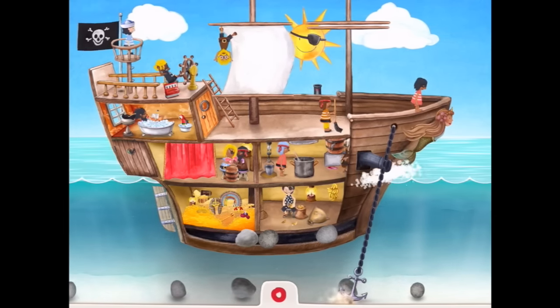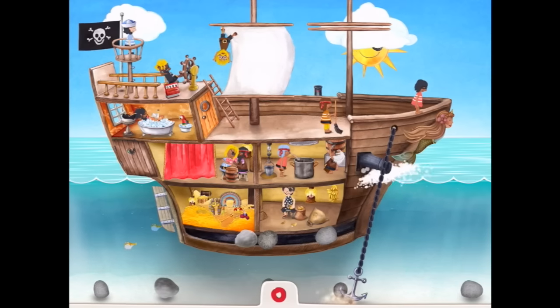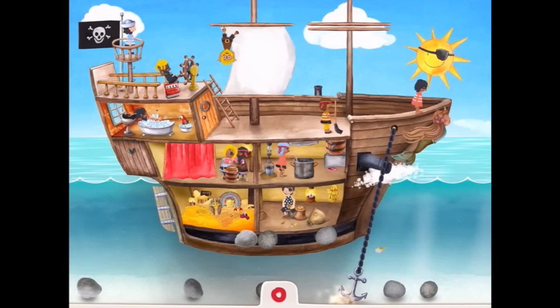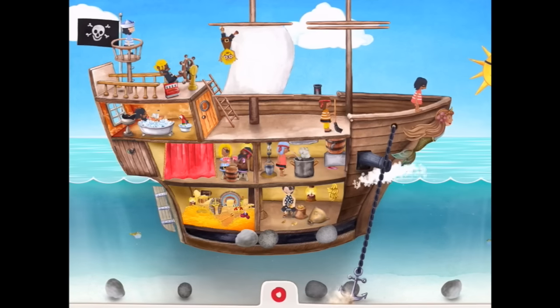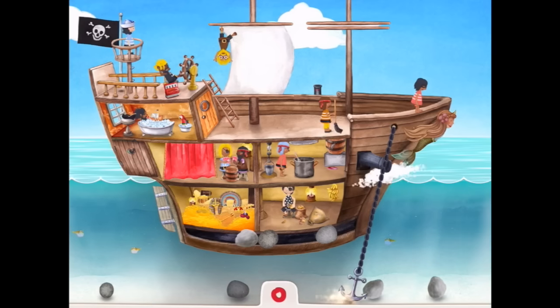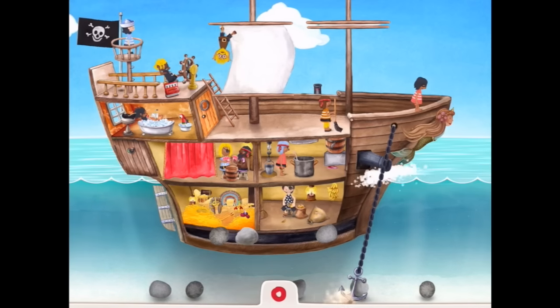Wonderful. There's a dripping barrel here, and there's a pirate sneaking in to drink from the dripping barrel. Oh dear. Lovely bunch of bananas down the bottom, which is now swinging. And what is in this sack? It's the rat. Come to eat the scraps.